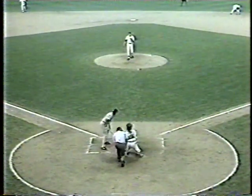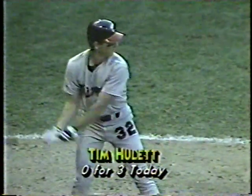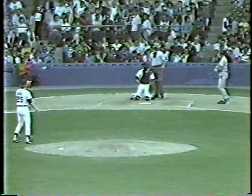Here is Tim Hewlett, and he takes a strike from Eric King. This is King's game to win now. Hewlett to be followed by Guillen and Reedus. The bullpen is busy for the Tigers. Hewlett, did he hold up on the swing? No, he did not, said first base umpire John Hirschbeck. Strike 2 the count. Hewlett is 0 for 3.